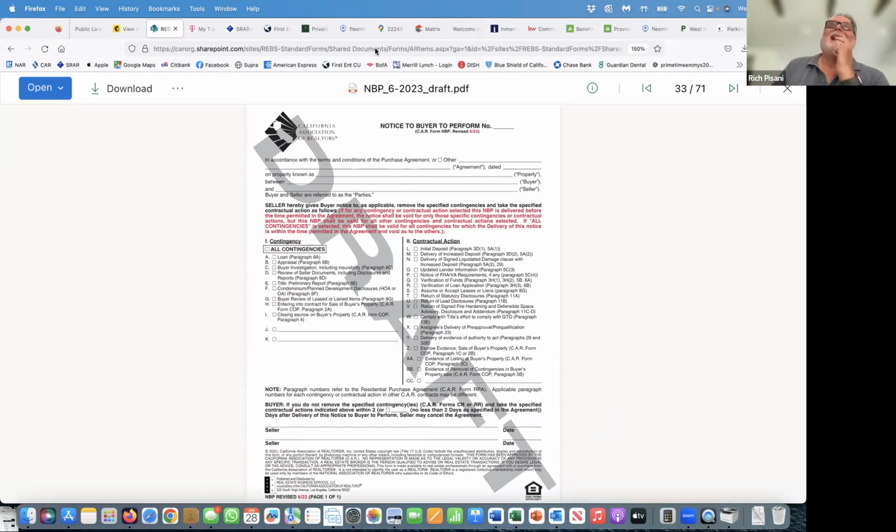What am I saying? I've confused myself. So if you give it all contingencies, and they still have time on some of those contingencies, the notice to perform is not valid for those contingencies, but would be valid for the ones that they don't have time for. Is that clear? I was confused myself. I guess it is clear, so I'm not hearing it.